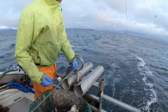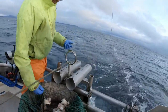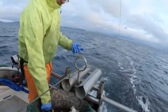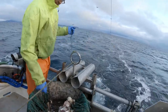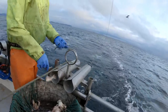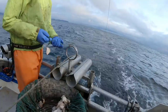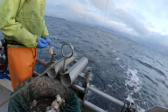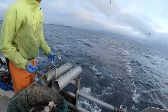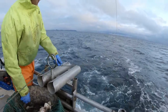That was a sea link that just went through. We have those on each end of every 100 fathom shot, which allows us to connect and disconnect our line. So when we get ready to end the set, we'll just go up to that sea link and I'll tell Matt how much buoy line to put on and he'll act accordingly. And then at the end of it, we just unclip it from the other one and tie in a buoy and we're good to go.